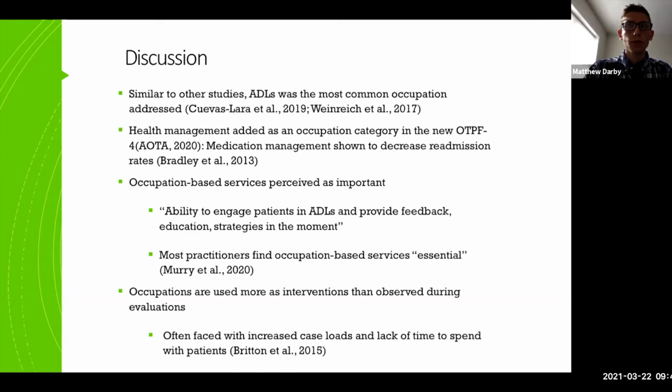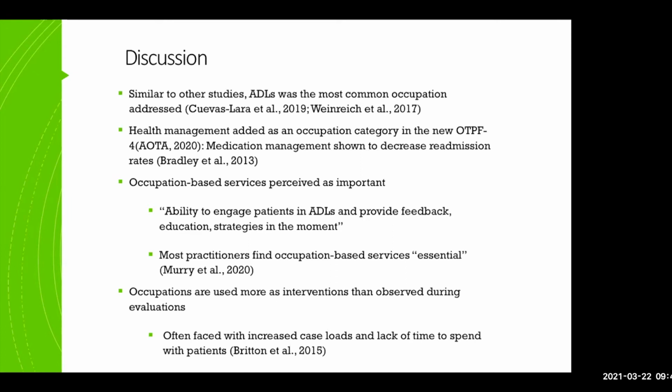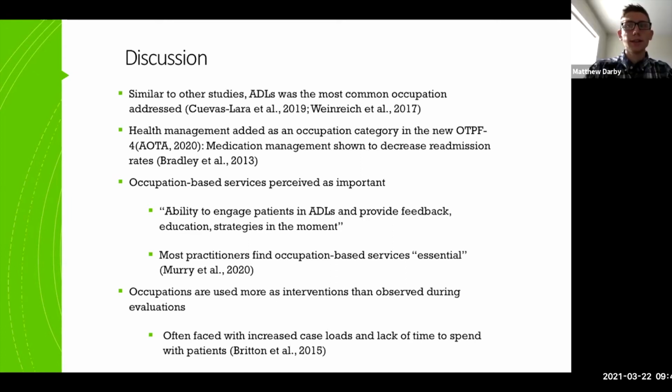Respondents in this study show that practitioners value the use of occupation-based services. One respondent added, the ability to engage patients in ADLs and provide feedback, education, and strategies in the moment. However, similar barriers as identified in the literature, such as time constraints and the practice setting, seem to continue to be barriers to occupation-based services. It is relevant to note that occupations were used more in the intervention process as opposed to the evaluation process, which is likely due to time constraints.